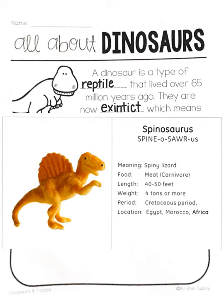So as you can tell, it has this really big sheet of armor or bone structure at the back. That's why it's called the spiny lizard. And judging from it, it is a meat eater. So it is called a carnivore. Its length is 40 to 50 feet. It weighs 4 tons or more. It's from the Cretaceous period.